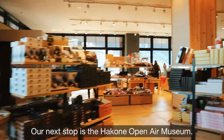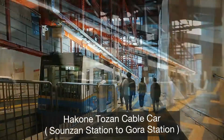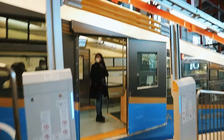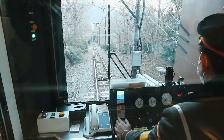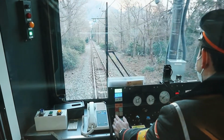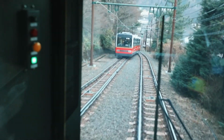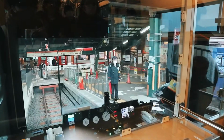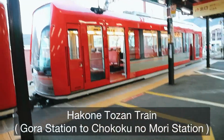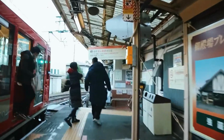Our next stop is the Hakone Open Air Museum. From Owakudani Station, we took the Hakone Ropeway going to Sonzan Station. Then we took the Hakone Tozan cable car going to Gora Station. It runs between Sonzan and Gora, a direct distance of 1.2 kilometers. From Gora, we took the Hakone Tozan train going to Chokoku no Mori Station, the nearest station from the museum.